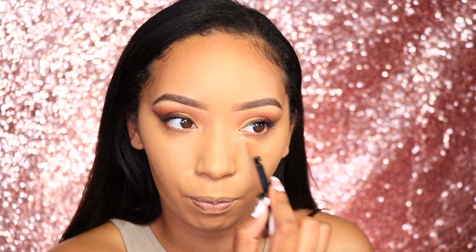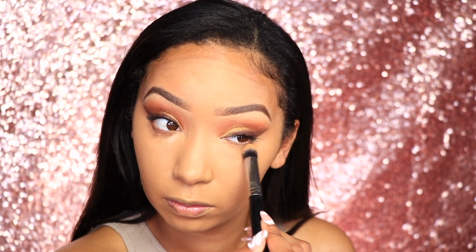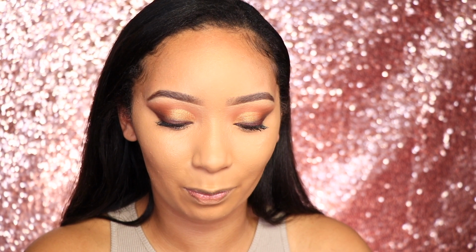I'm also going to apply this on my under eyes to correct my under eyes, and then I'll brighten with an e.l.f. concealer, which I'll show you guys in a second. For highlighting and contouring, I have the e.l.f. Camo concealers in the shades Tan Neutral and Rich Chocolate. We're going to go ahead and contour first, and then we'll go in with some highlighting.